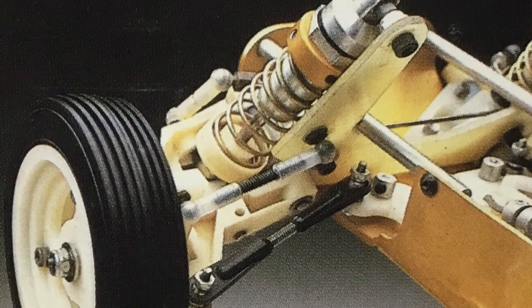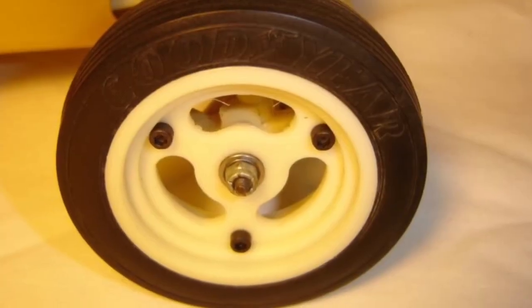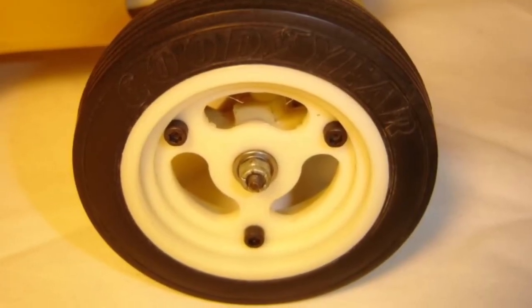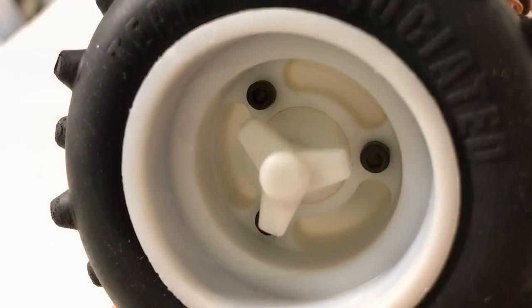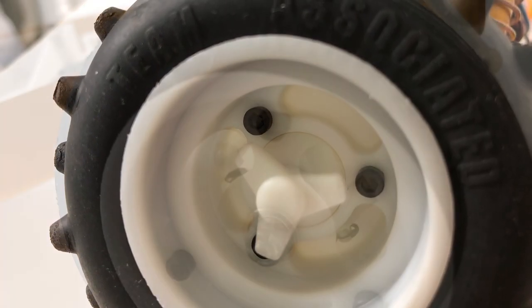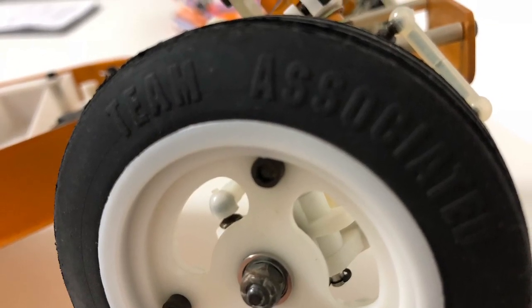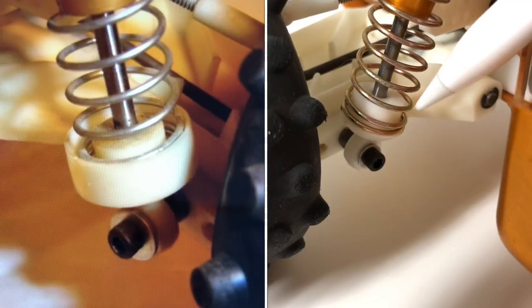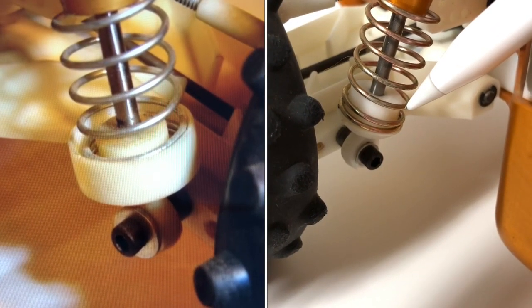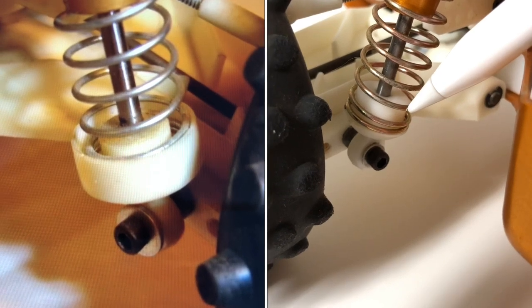Early RC10 tires had 7 ribs with the word Goodyear on the walls of the tire. Later on, RC10s would have 4 ribs on the tires without any writing. The tires that are on my car say Team Associated. Maybe these were the tires that were in between the two time periods. Also, early RC10 Edingers had rear shock spring cups, whereas later RC10 editions did not.